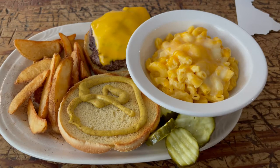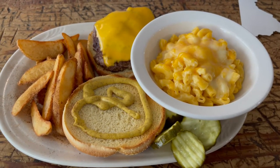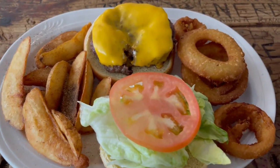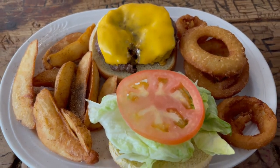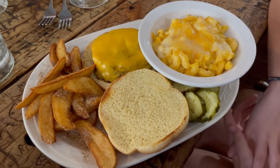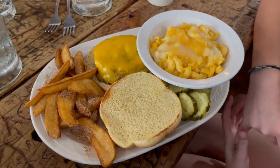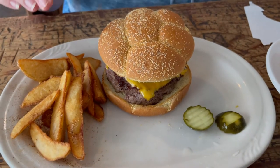We just received our food. Cindy, she got the burger platter with french fries and macaroni and cheese. Myself, I got the burger platter with onion rings and fries. And Carly, she got the burger platter with macaroni and fries. All three of us ordered the same thing, but just got a little bit different on the side. Well, I did anyway. Cindy, why don't you try your burger and see what you think of it?